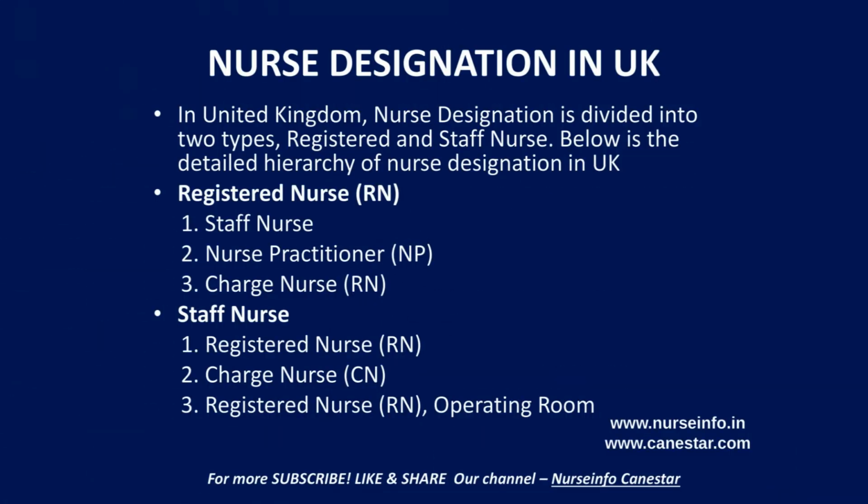Nurse designation in UK. In United Kingdom, nurse designation is divided into two types, registered and staff nurse. Below is the detailed hierarchy of nurse designation in UK. Registered nurse, RN: 1. Staff nurse. 2. Nurse practitioner, NP. 3. Charge nurse. Staff nurse: 1. Registered nurse, RN. 2. Charge nurse, CN. 3. Registered nurse, RN, operating room.